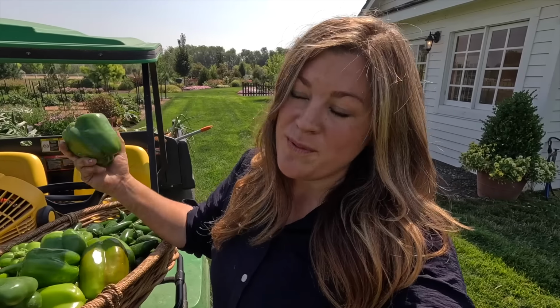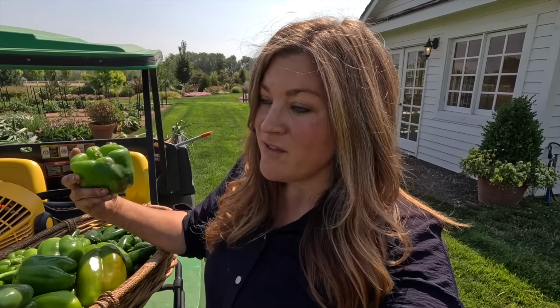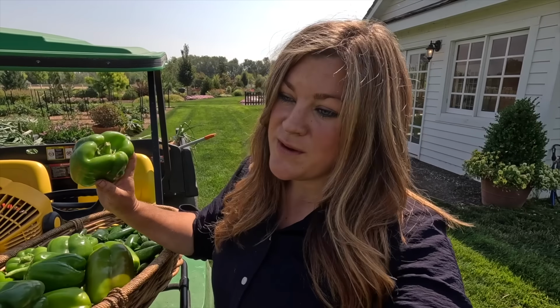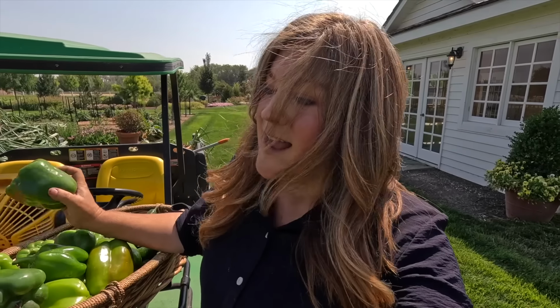To get the thick-walled peppers, I think the key is, one, consistency in watering. Having these on a drip system, I think that's when I saw the turnaround in the quality of my produce. When we were down in the townhouse, I don't think I had those on drip, at least for the first little bit in our raised beds, and I always had thin-walled peppers. Also, they got a little bit of shade during the day, and these don't.